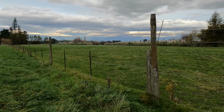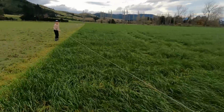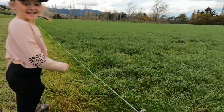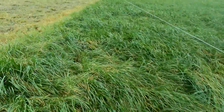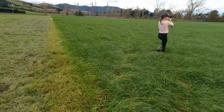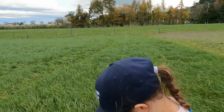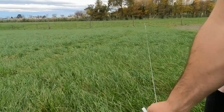So still doing our 3 metres, aren't we, Georgia? Your 3 metres, your 3 steps is a bit different than my 3 steps, aren't they? Want me to try that? Is that in line? Oh yeah, pretty good. Stamp it down. Stomp, stomp, stomp, stomp. Good work. Right, next one.